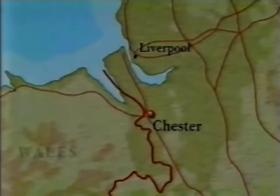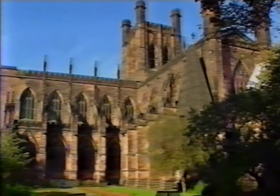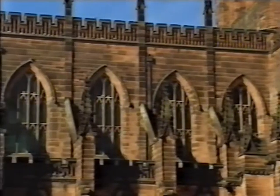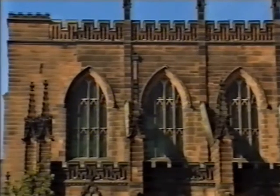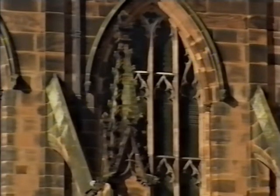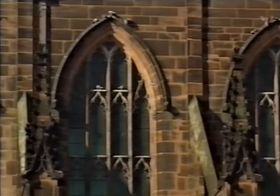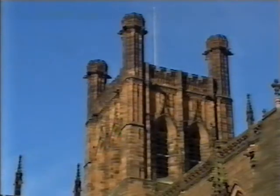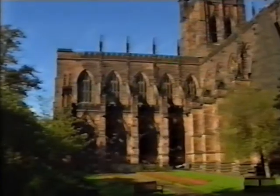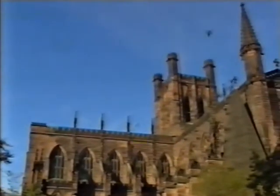Chester Cathedral, where most of the building work was done between the 11th and 15th centuries. It started its life as a Benedictine monastery, and it was dissolved by Henry VIII in 1540, but the following year he gave it back to the church as the cathedral for the newly created Diocese of Chester. So what we've got in here are some of the best preserved monastic buildings in England.